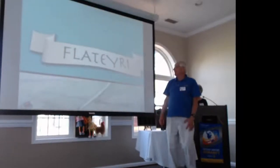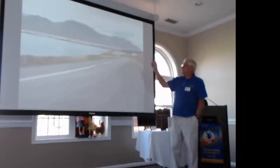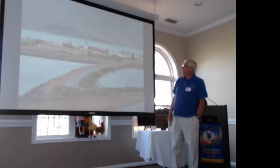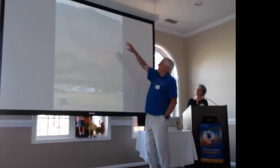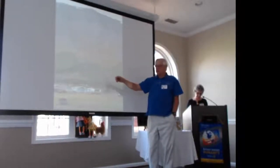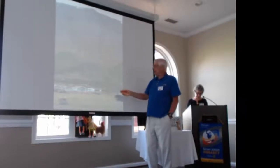And then we're almost out of time. Okay. Here's Flateyri. This is a little town on a peninsula in this bay. That's a picture of it. Now I don't know if you can see this. That's the mountain. They had an avalanche here in 1995. It killed about 24, 25 people in the town.